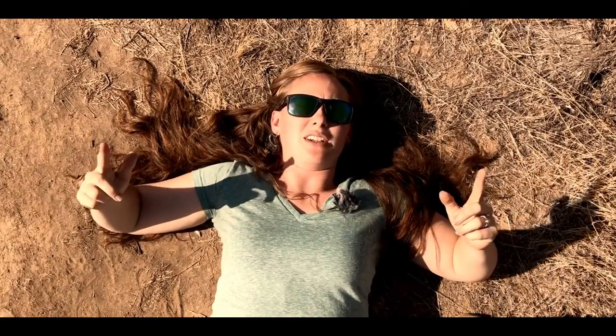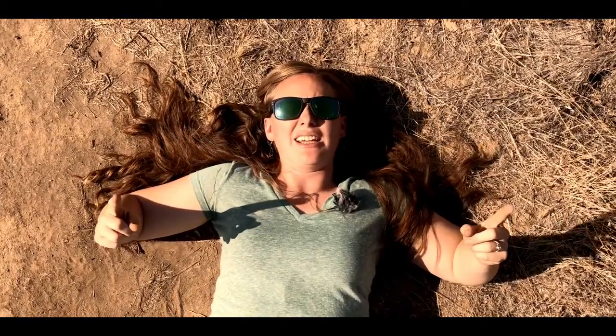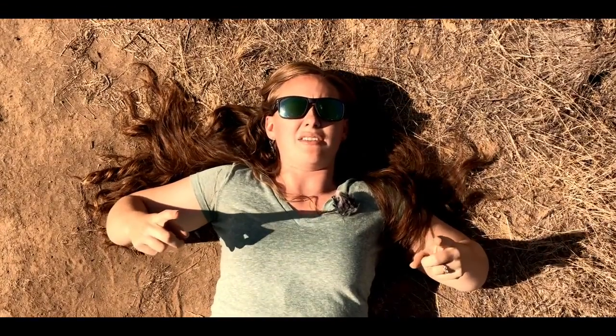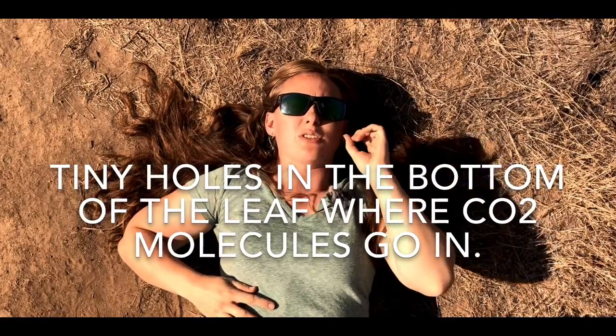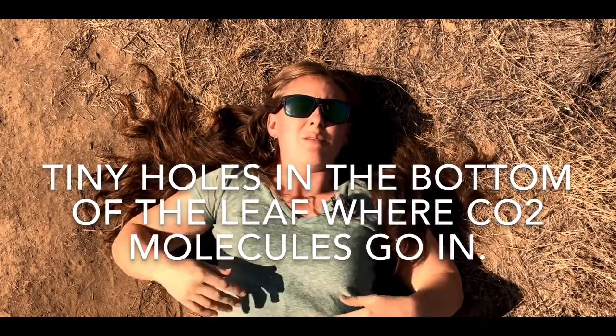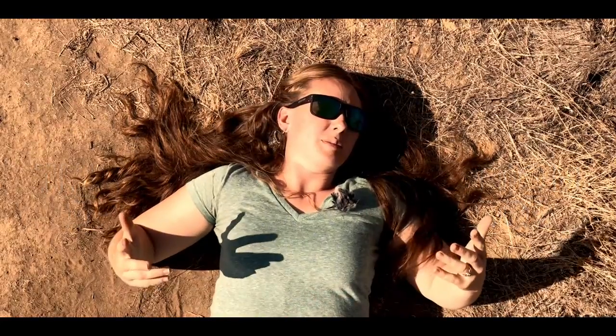But while I'm down here, this is actually a really good place to talk about how the plants get their carbon dioxide into their leaves. And that's actually from underneath. If you flip over a leaf, there are little tiny holes, and those have space for those CO2 molecules to come in, mix with the sunlight, and start the process of photosynthesis.